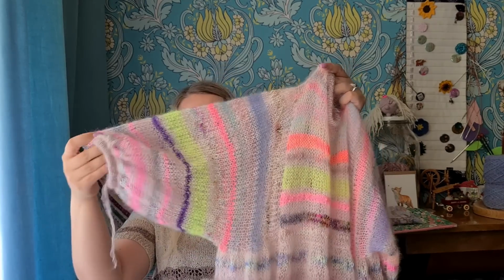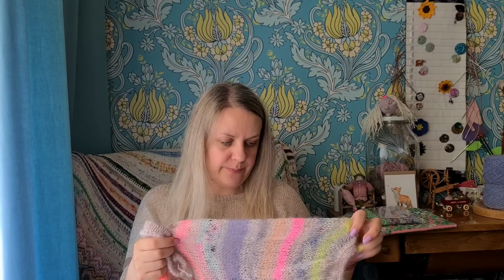I'm so happy with it. This just makes me happy. A good scrappy project, and then something that I'm gonna wear. It just makes me so happy.